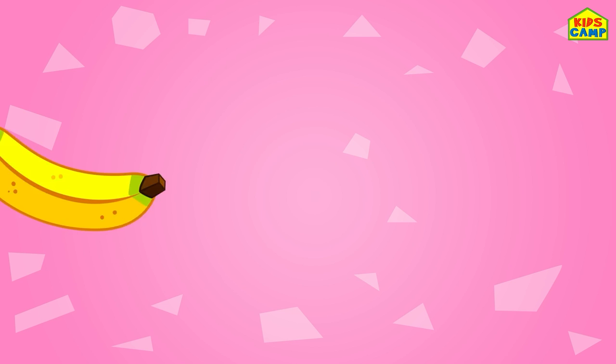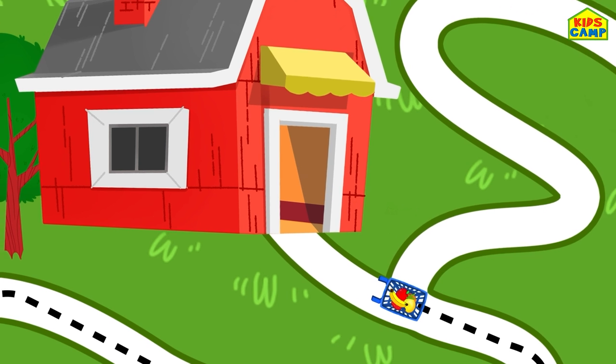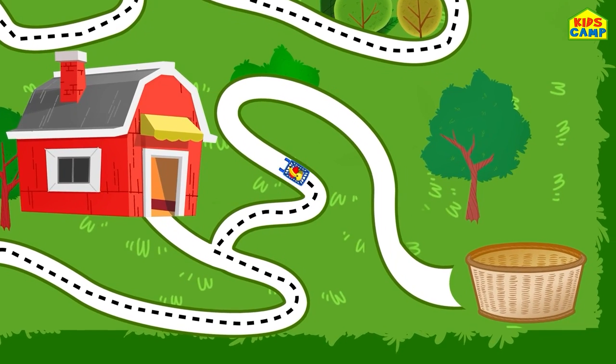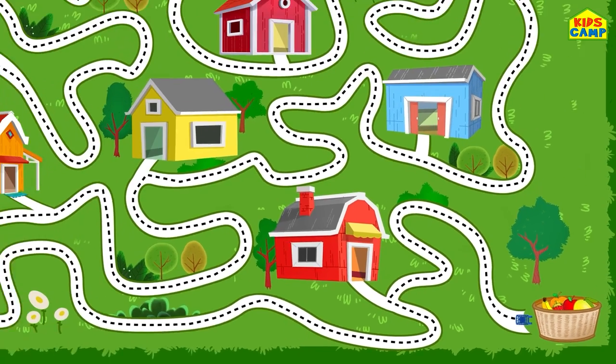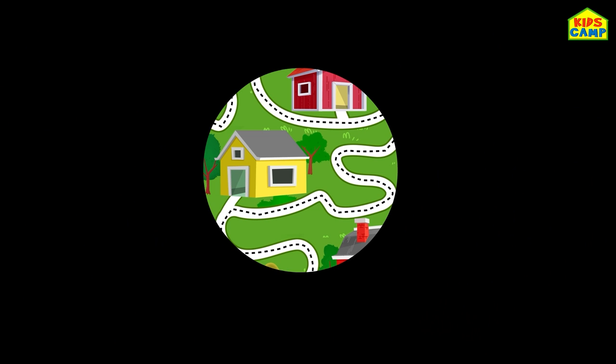Do you have some fruit? A banana! Yay! Into the cart! Let's keep going! Yay! We've collected all our fruits! What did we get? A banana, a mango, an apple, a strawberry, and an orange! Good job! Thank you so much for helping me find my fruits and collecting them in my basket! Thank you!